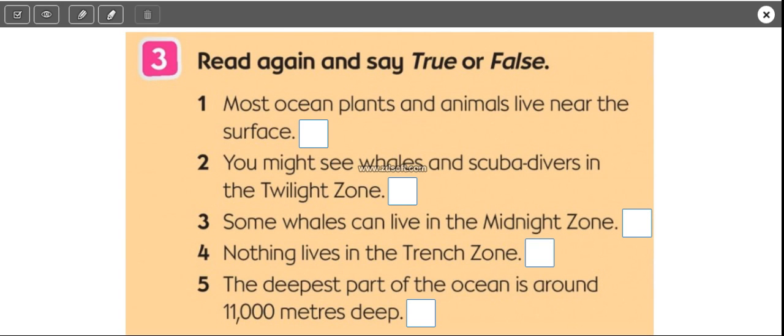Number 1. Read again and say true or false. Most ocean plants and animals live near the surface. They live near the surface. True or false? Let's remember together. Most ocean animals live near the surface. True or false? Yes, good. You are smart. It's true. Most ocean plants and animals live near the surface.